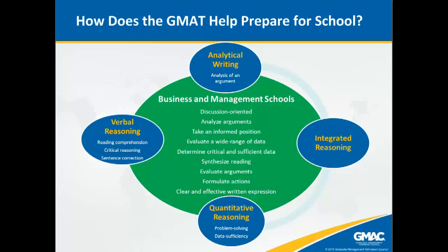So, as you can see in the middle here, we have a lot of skills that you'll need for business and management schools. You're going to be faced with a lot of discussion-oriented classes. You'll be asked to analyze arguments and take an informed position, much like the analytical writing assessment and the verbal section. We're asking you to evaluate a wide range of data on the exam, but you'll also be asked that in a business or management program.